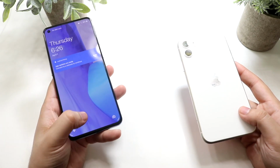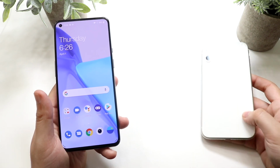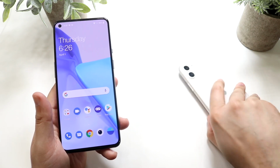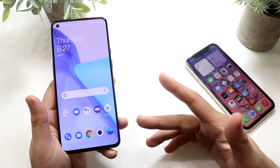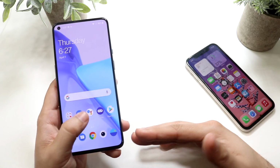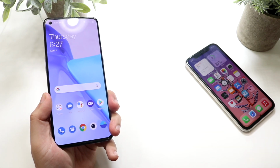Now, first of all, if you want a phone that's going to be the more flagship phone, the OnePlus 9 is definitely the more flagship device when it comes down to it. First of all, this device, obviously it looks beautiful. You have that hole punch display. It looks really good. I mean, 120 hertz, that definitely adds a lot more character to this phone. It's a bigger phone with less bezel, which looks really, really good.